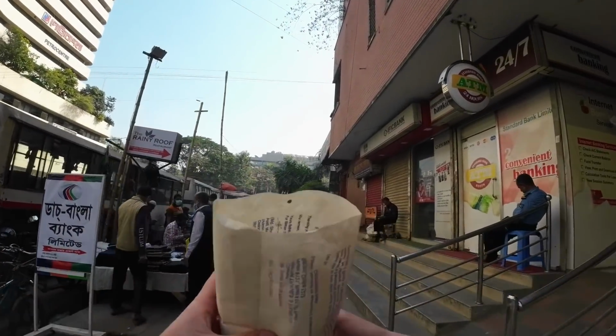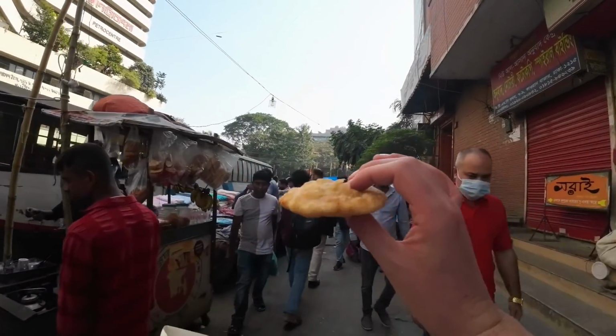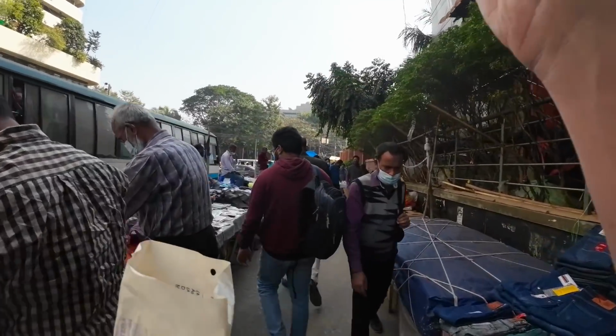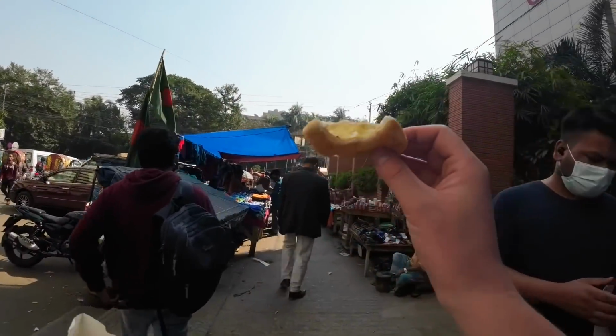Okay, let's see what we got here. Alu puri. This is like a fried pastry filled with potato. Not so much filling in this one, but it's still tasty.